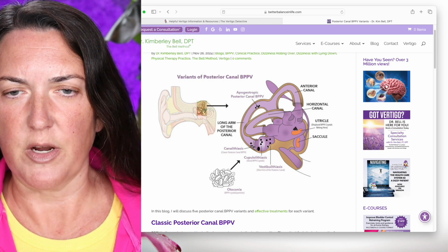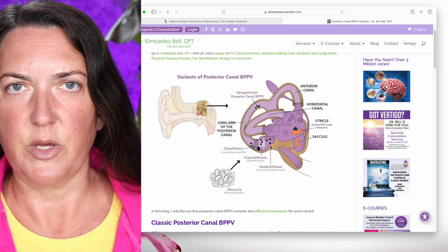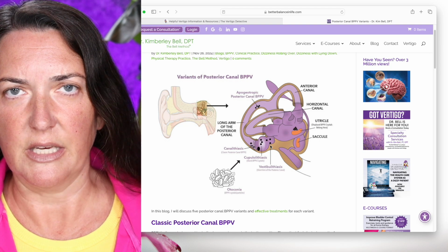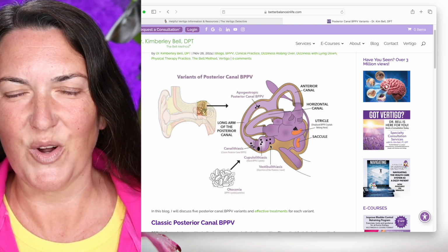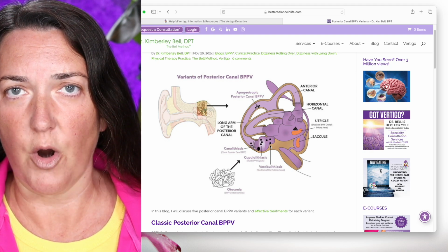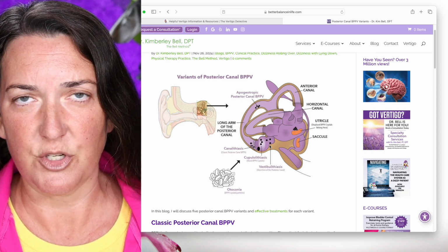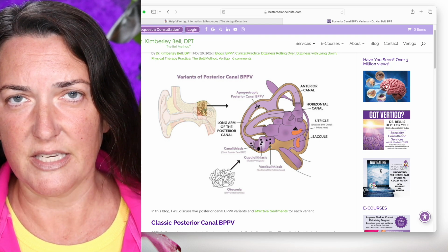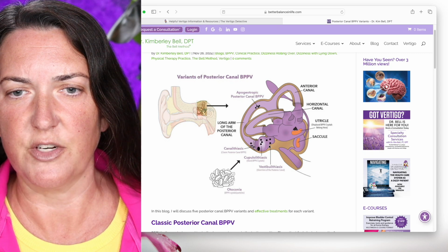And this type will not necessarily clear with the Epley or Semont, and that's why we use a different treatment. But it does show symptoms and nystagmus in BPPV testing, but it won't cooperate with the doctor or clinician that's trying to treat it, and it may puzzle them. Why isn't this working? I know what I see. It looks like classic posterior canal BPPV. I'm doing the treatment correctly. Why isn't this clearing? Well, one possible reason is it's a short arm, and so we need a different treatment.